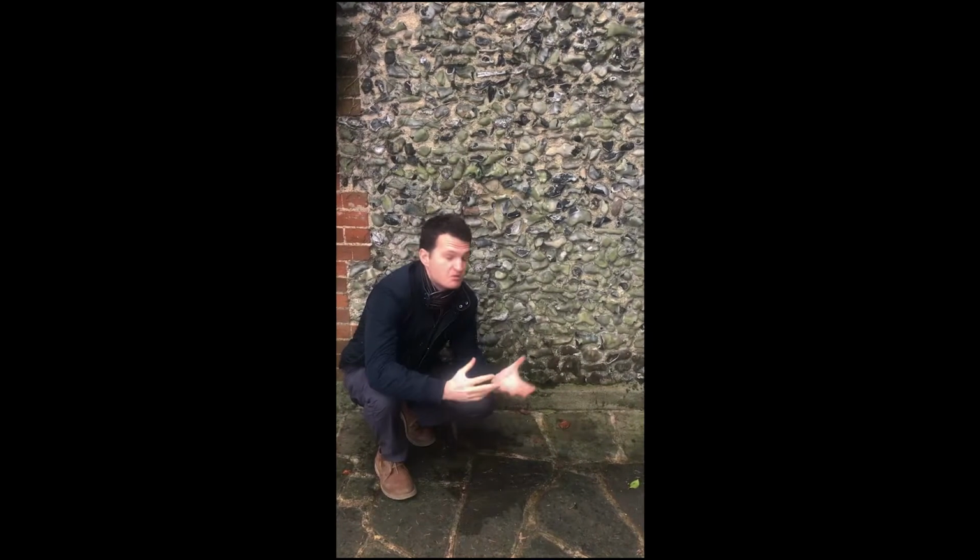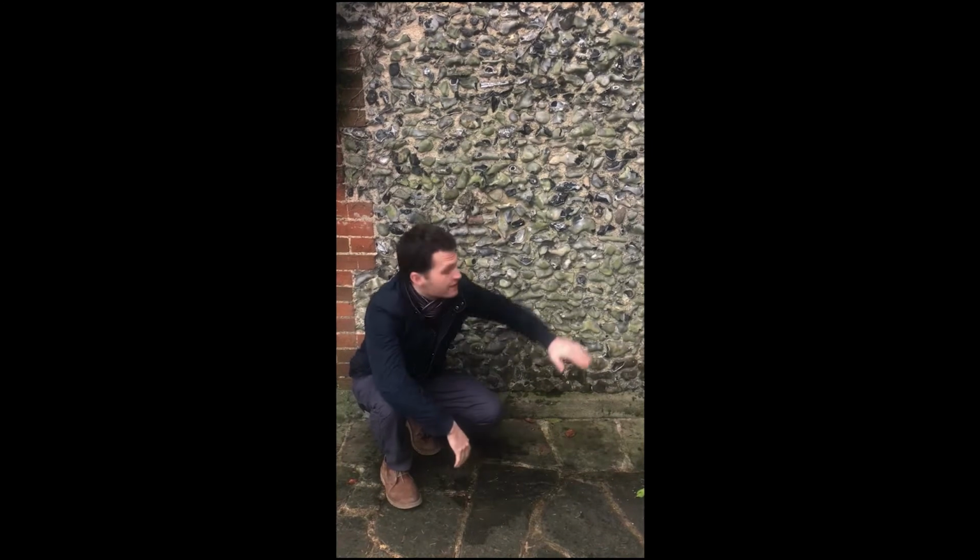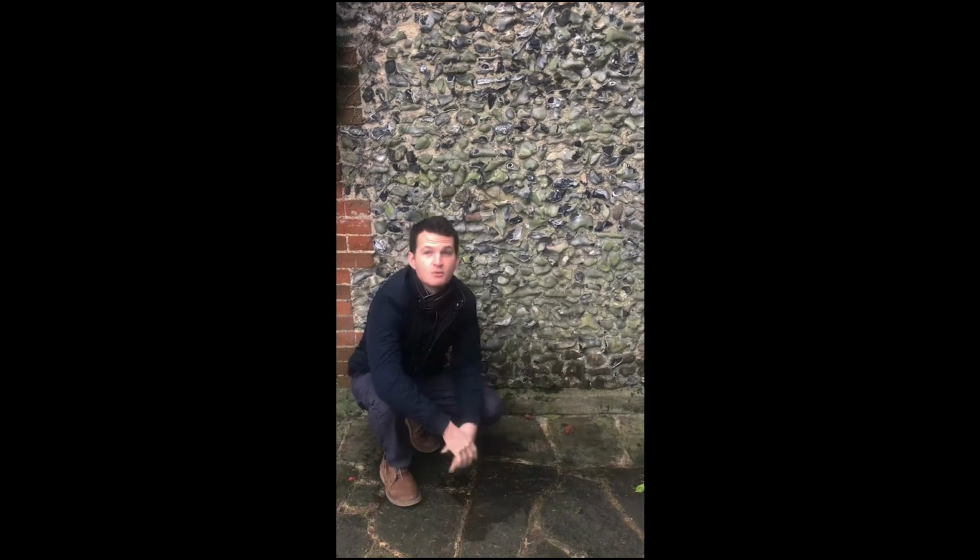Now, one of the problems with modern gardens is that they're often kept very neat and tidy. And while this might look quite nice to some, it's actually not very good for wildlife. Wildlife tends to do well when there's a lot of variety, so one of the worst things we can do is have four bare walls like this with nothing in between but short grass or paving.